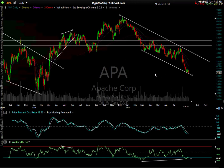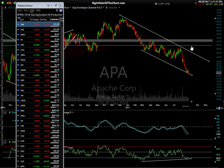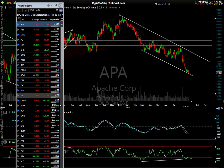So here's APA. I'm going to go through these. I flagged my favorites within the sector, so I'm not going to cover every single stock within XOP, just a handful, about 2 dozen of the names that I think stand out as above average gain potential, very attractive risk return ratios, etc. And I'll go through these. I think I have this list sorted here by, yes, I do, descending by market cap.